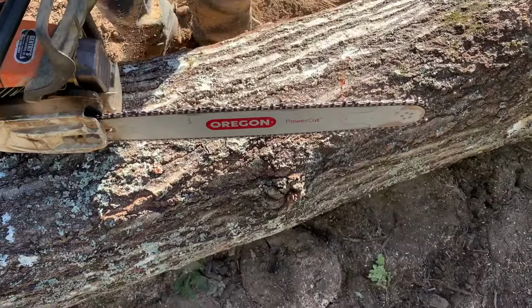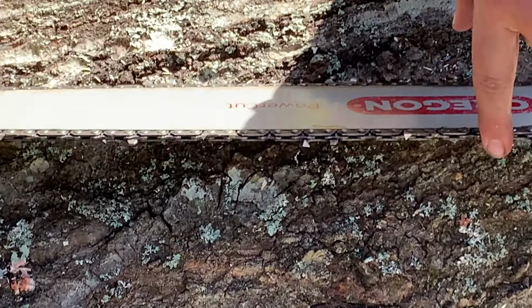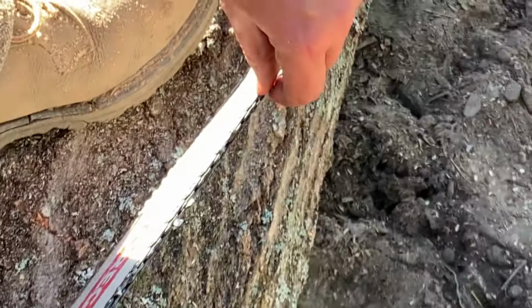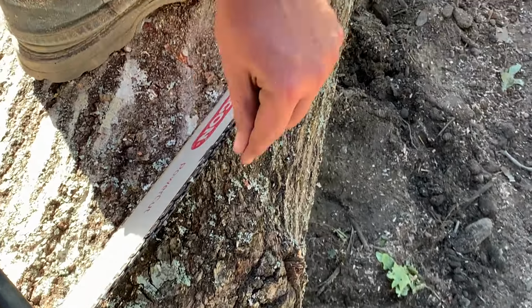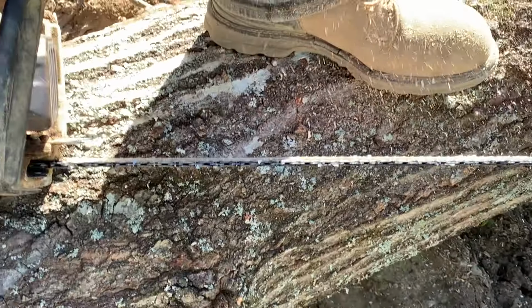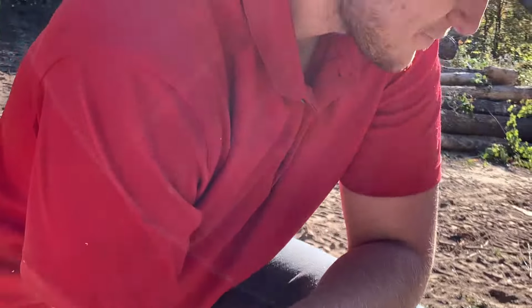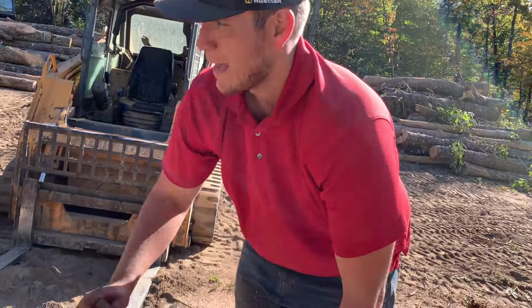Not had time to go to the store and get us a new one. But as you can see, on these teeth that are going this direction, it's missing in a row one, two, three, four teeth in a row going that direction. So it needs a new chain, but I've got it filed where it's still cutting pretty good. So, it's doing all right. But we need a new chain this week, for sure. And we need some more files.